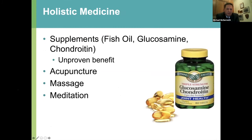So holistic medicine, supplements, fish oil, glucosamine, chondroitin sulfate, there is unproven benefit. This is true. There was a study done with glucosamine years ago. I think it was done in Europe. And they just put people on glucosamine and chondroitin sulfate. And then they did x-rays. I don't remember whether it was every 3 months or every 6 months, where they did weight-bearing x-rays of the knee, and they measured the amount of joint space narrowing or the progression of joint space narrowing. One group took a placebo and the other took the glucosamine with chondroitin sulfate, and they were able to determine that the rate of joint space narrowing, which would represent the rate of cartilage wear or deterioration, was actually slower in the glucosamine group.